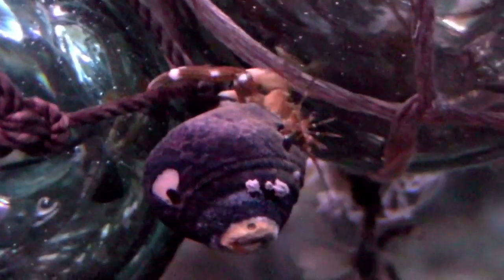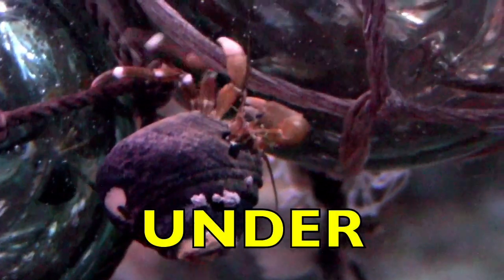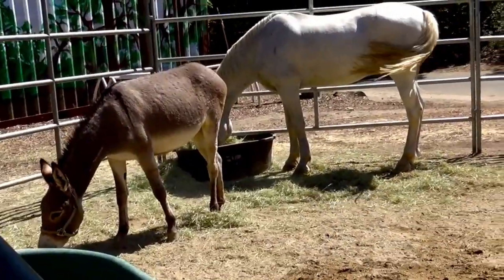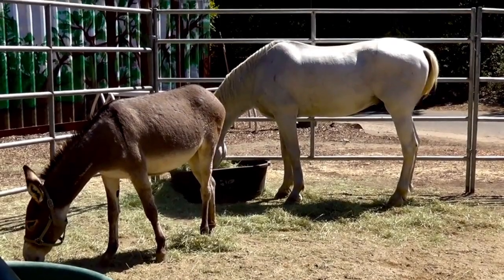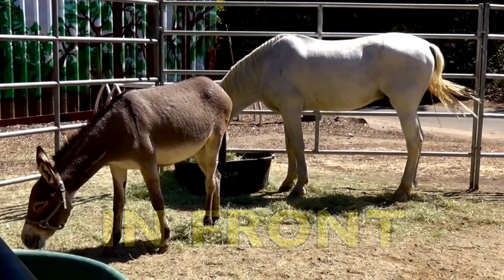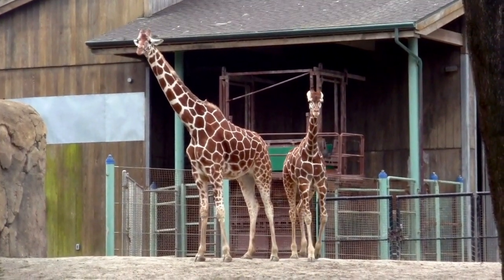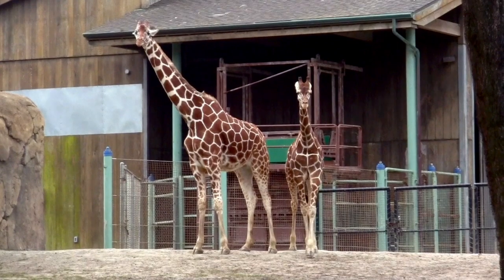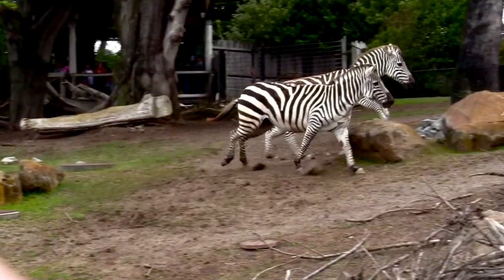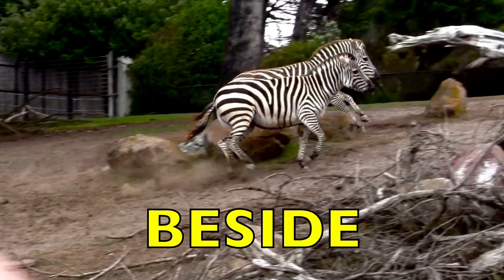Where is the hermit crab? Under the rope. Where's the burrow? In front of the horse. Where is the baby giraffe? Beside its mother. Where are the two zebras? Yes, beside each other.